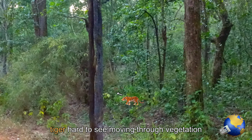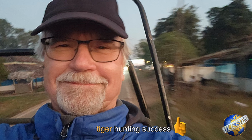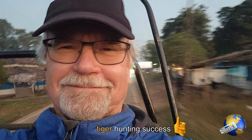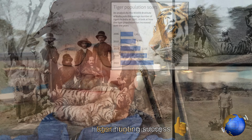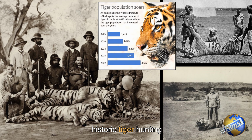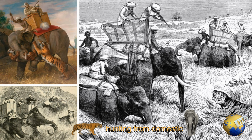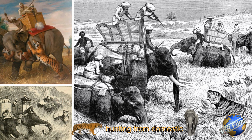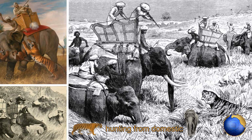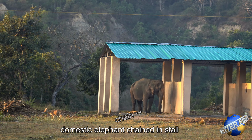As a result of hunting, from the 1800s to 1973, the tiger population in India dropped from about 70,000 to 300. Fortunately, conservation efforts since then have allowed the population to climb back to about 3,200 individuals. Historically, domestic elephants were used as a safe platform to hunt tigers from, whilst today domestic elephants are used by forest rangers for anti-tiger poacher patrols.